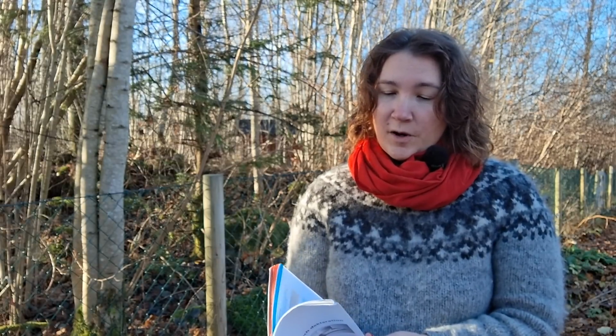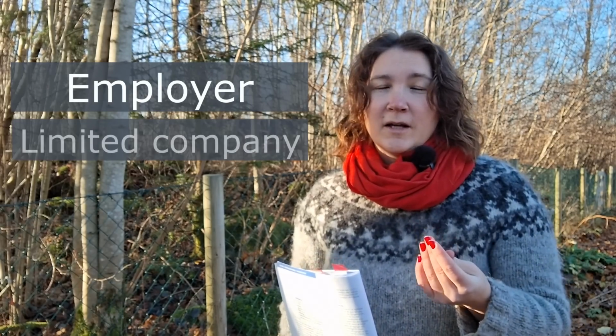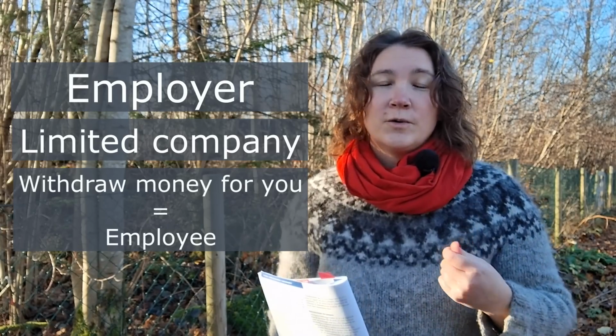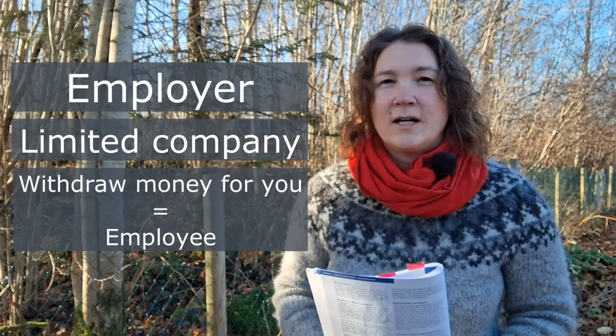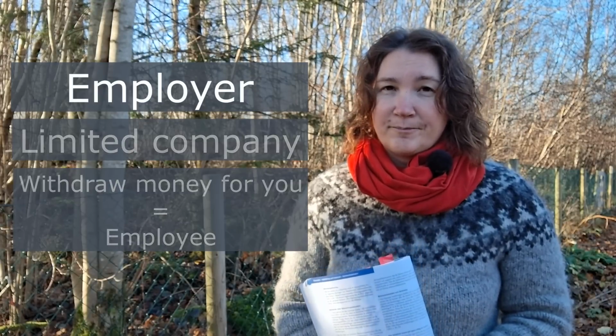Now we have come to the last part of the first season, so we are at the season finale, and that is page 21, where we will look at what you need to know when you are an employer. If you run your company as a limited company and withdraw money for yourself, then you are an employer, and you who receive the money are the employee. So even if you are the same person, you need to register as an employer at the tax agency.